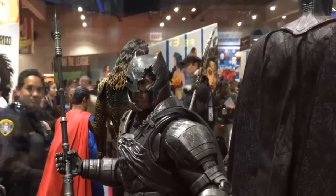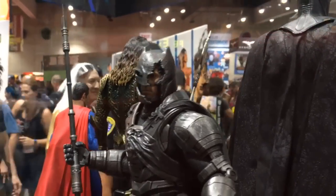Oh, look at that. That's pretty cool. You can see inside the helmet, battle damage Batman.